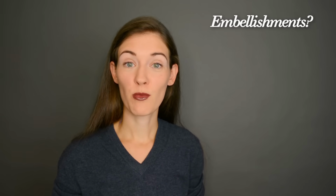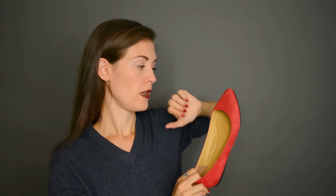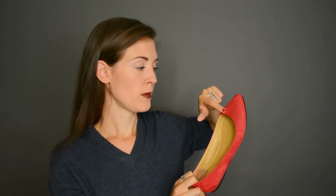To finish on the materials, let's talk very quickly about ribbons and embellishments and stuff that's usually sewn as decorative elements on top of the shoe. The throat, this part here, the front upper part, let's say that's leather, and on top of that you have ribbons or beads sewn into the leather.